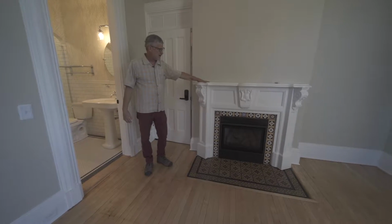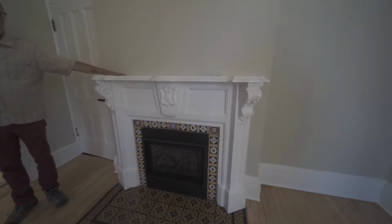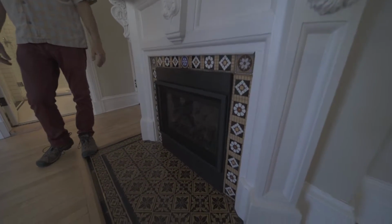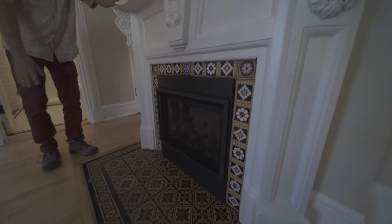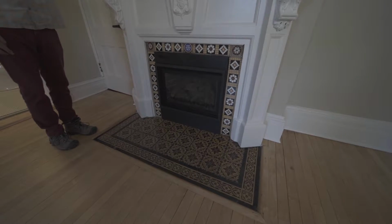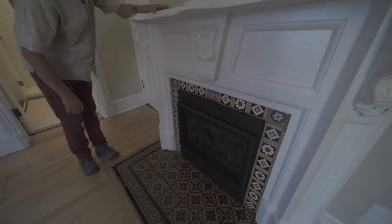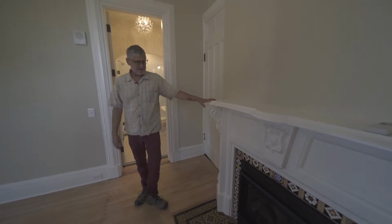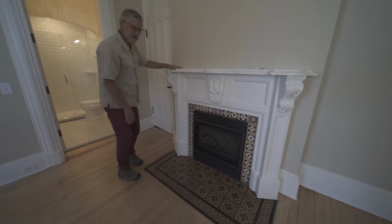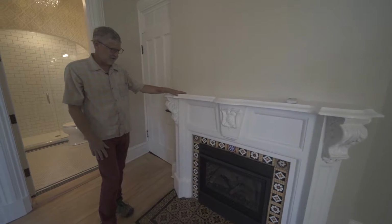This is one of the wood-burning fireplaces. A little bit tricky to configure because the mantle is wood. So we chose a lower BTU insert to accommodate that. But the beautiful original tile work from the 1850s on both the fireplace and the hearth. Interestingly, the fireplaces downstairs had tile that's similar to this, but it had been replaced sometime in the 1910s, 1920s, unfortunately.